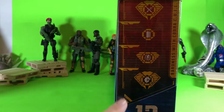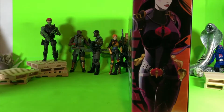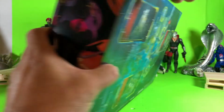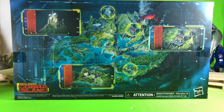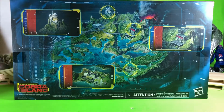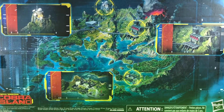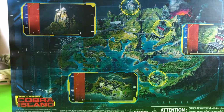On this side, you do have the box window with the logos. On this side, you have some artwork there. It looks really good. And on the back, you have the Cobra Island map, which is a lot bigger than you had on the back of the box. So if you want to take a closer look at Cobra Island, it's actually kind of cool, all blown up. And it's box number 13, so it fits right in. And let's open it up and take a look at what we got.